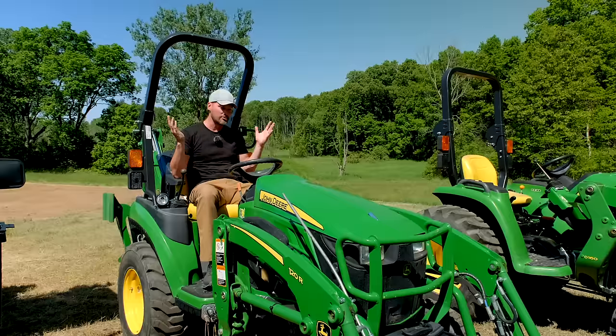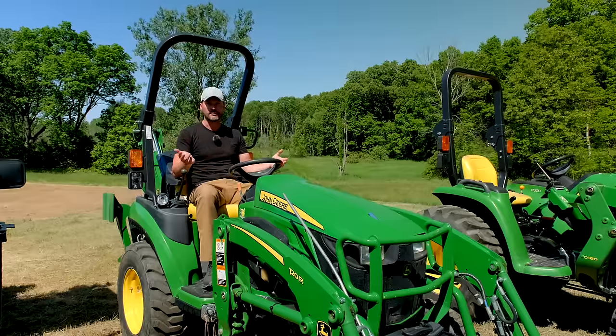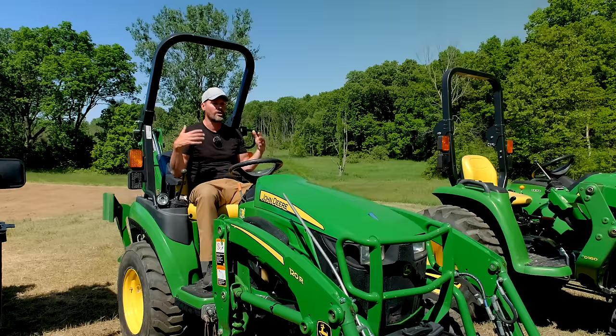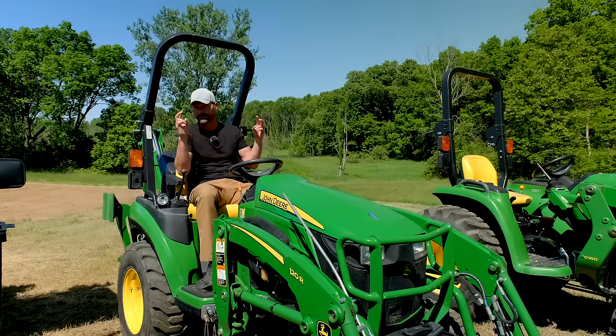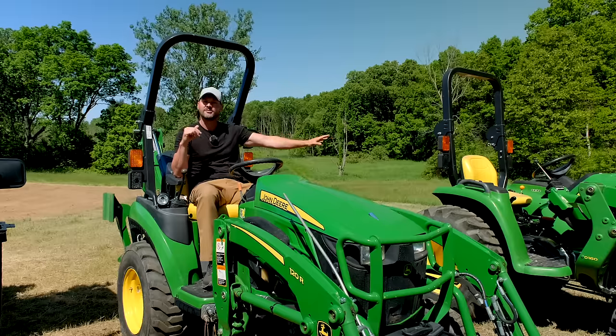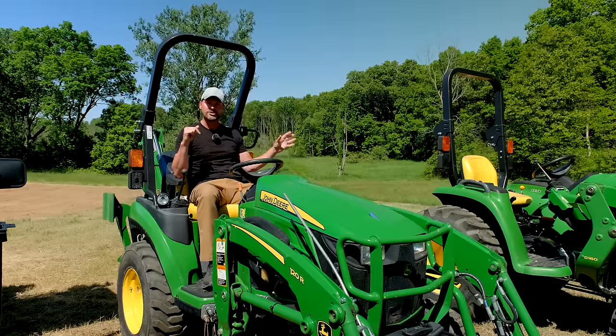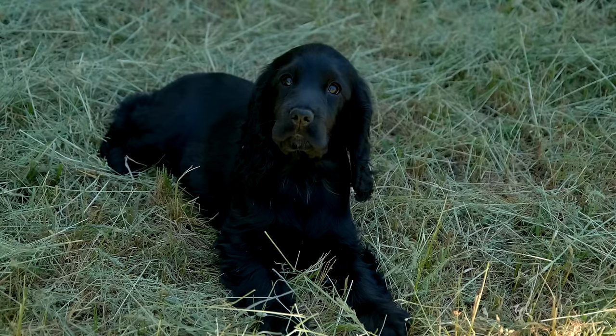So now let's say you don't need a mower deck, right? You need no belly mower. Maybe you don't even need a backhoe. You don't want a nice factory cab on there. You just want a plain Jane workhorse. The John Deere 3E series might be the one for you, all right? And it's gonna get you into the tractor game at a pretty cheap price point.